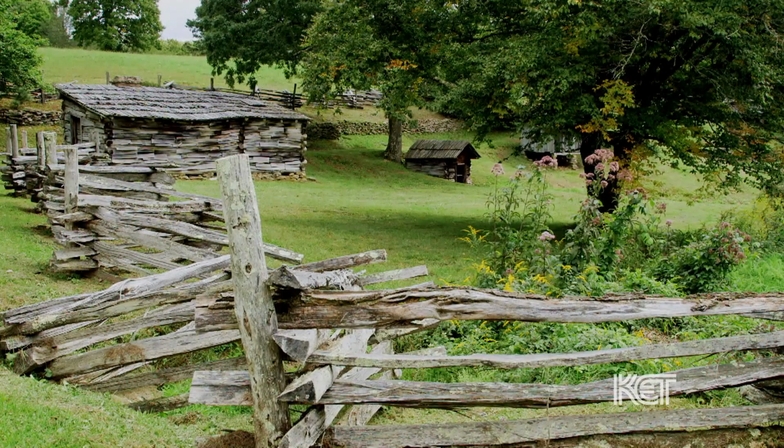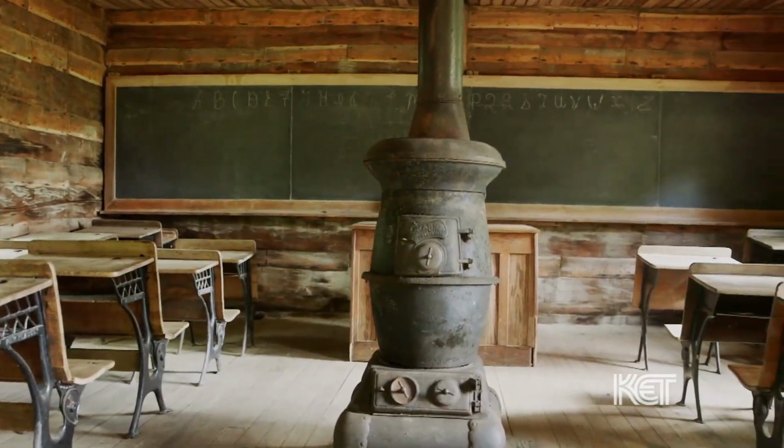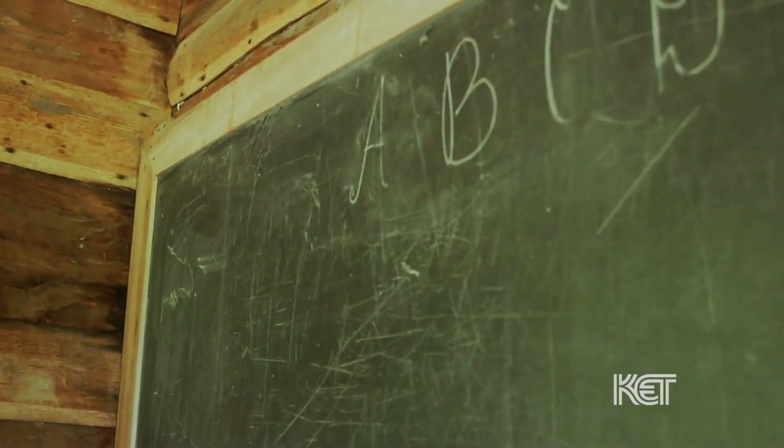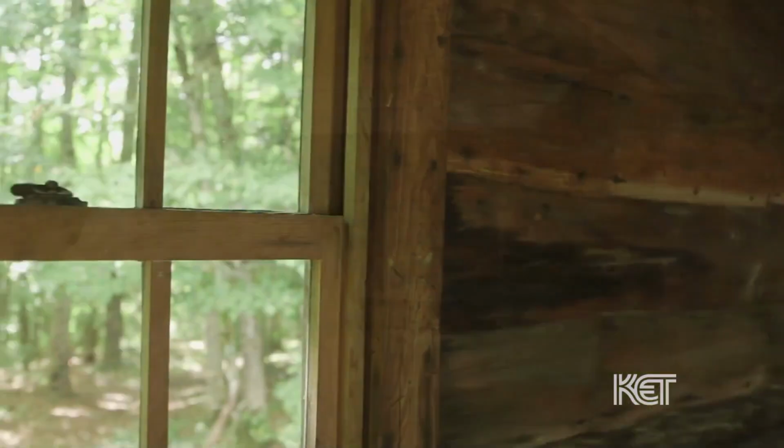And one of them, more specifically, is the schoolhouse behind me here. Everybody expects that when they moved on the mountain they didn't have a school, or they had to go off the mountain for school, but the school was right here in the community.